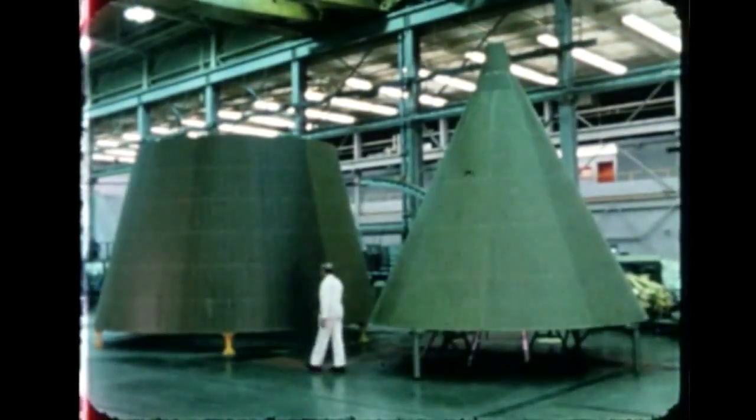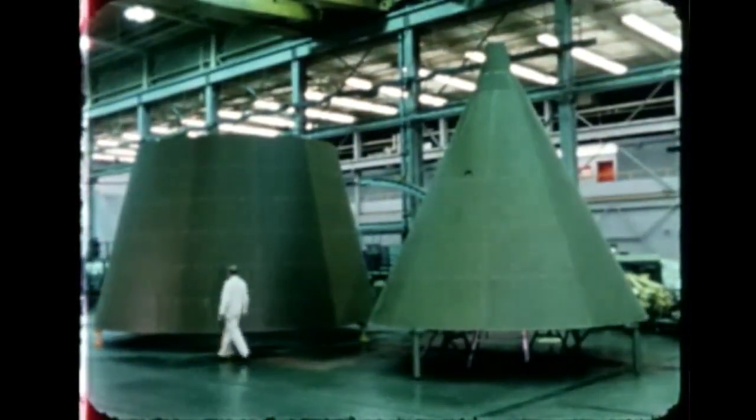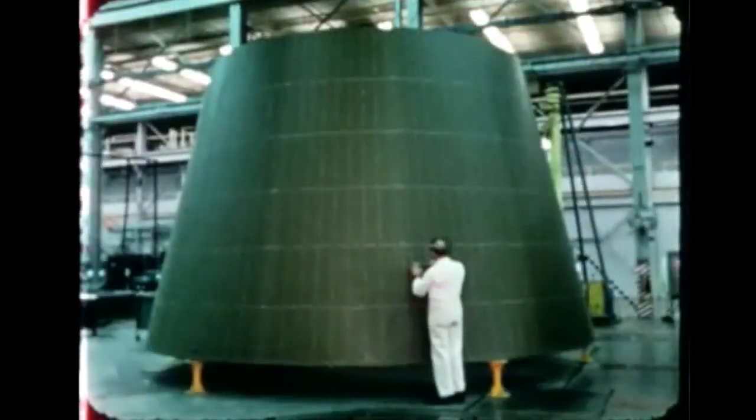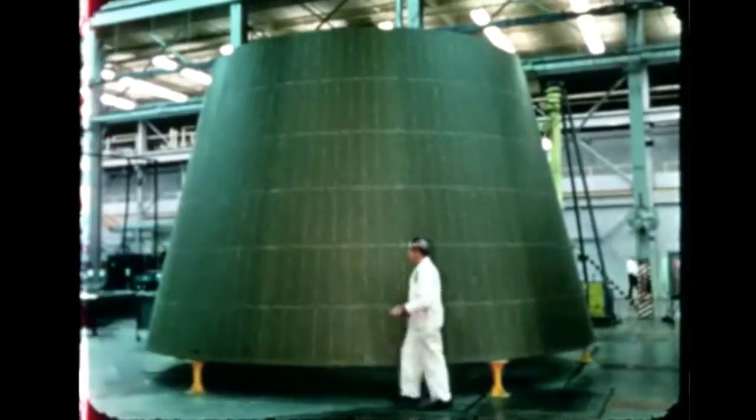At Marshall, work effort is underway for in-house manufacture of 4 uprated Saturn I nose cones. These units will be carried atop the vehicles which will place lunar modules into orbit.